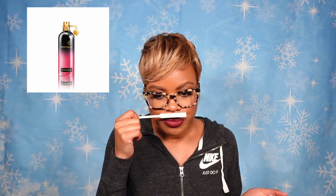So Starry Nights. We have some bergamot in here. We got some Bulgarian rose. We got some Egyptian jasmine. It has patchouli in here. We got some white musk and powdery notes.